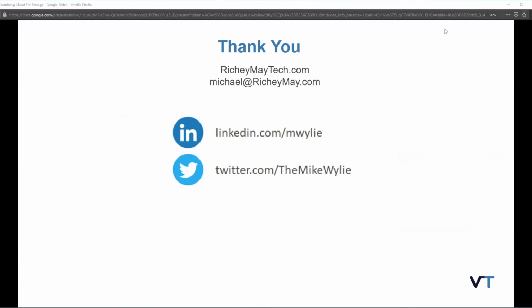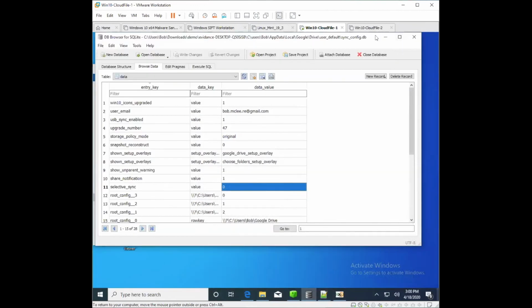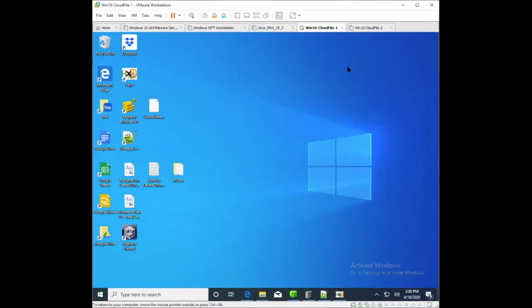So let me switch over to my VM so I could do the quick walkthrough. Just for everyone's reference, I don't have a Dropbox lab because I couldn't extract the keys and couldn't find an easy way to do that. So the next lab is on Box. Let me pull up my Box.